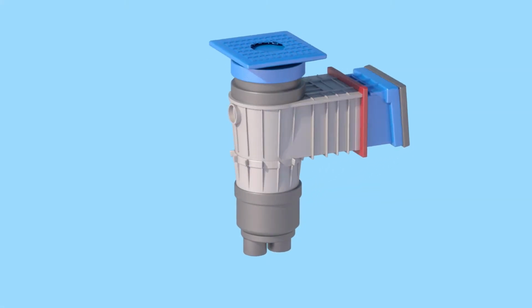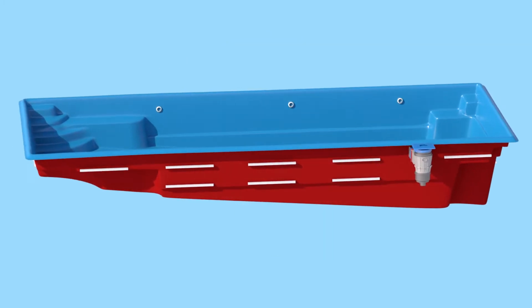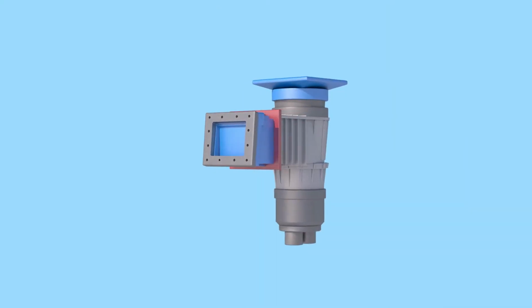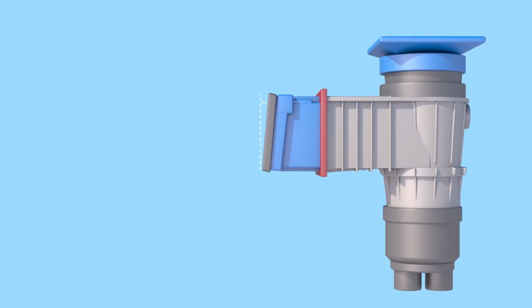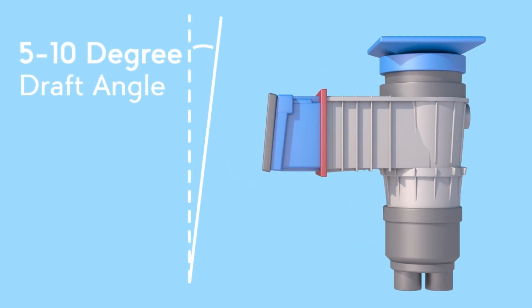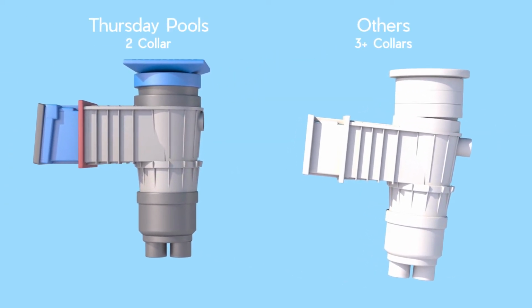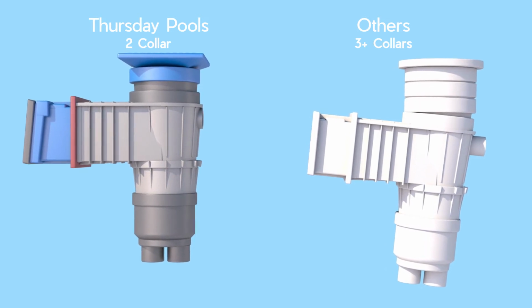Thursday Pools is excited to introduce the Lucky 7 Skimmer, a skimmer exclusively designed for fiberglass pools. Our skimmer is manufactured to account for the 5 to 10 degree draft angle most fiberglass pool manufacturers use. The angled skimmer reduces the number of extension collars required to level the skimmer and makes for an easier installation.